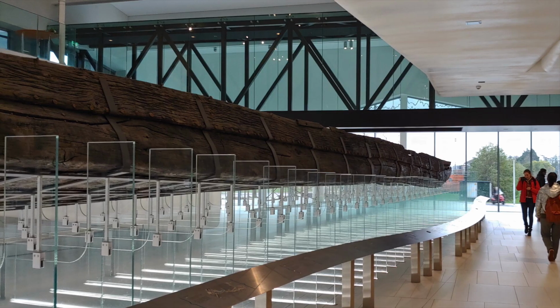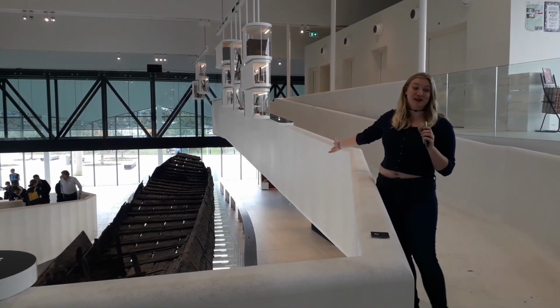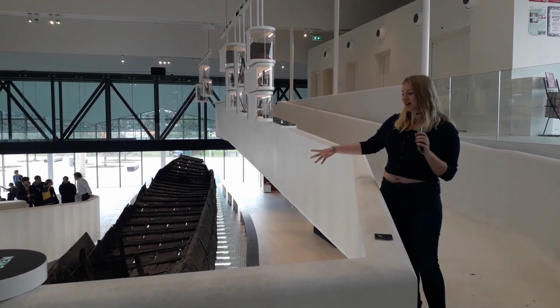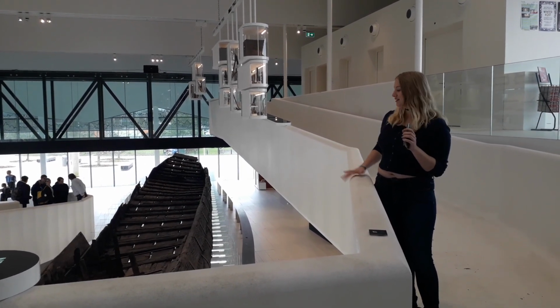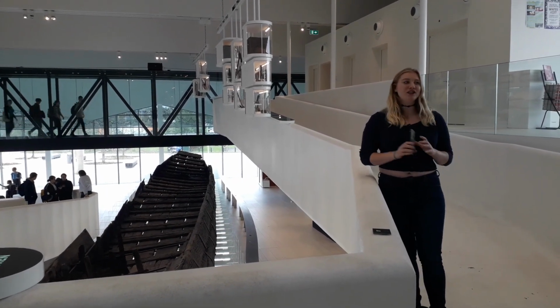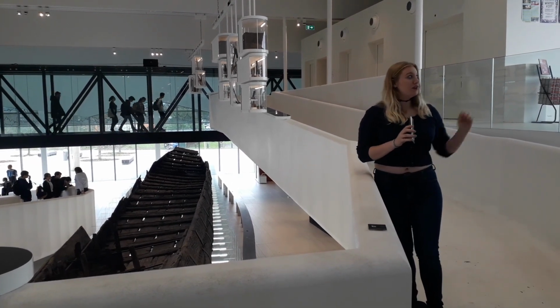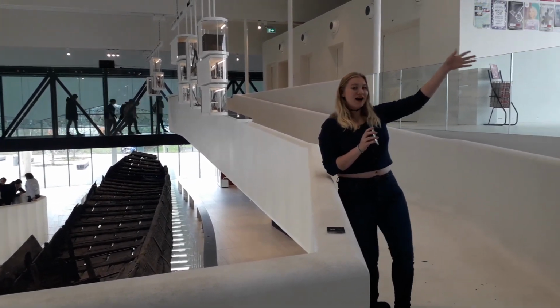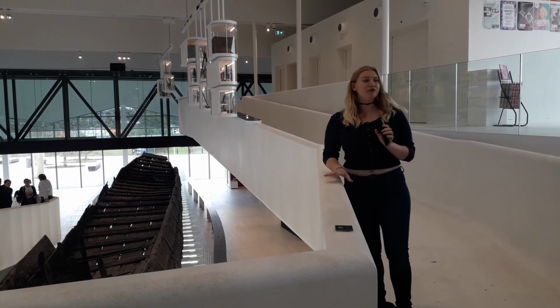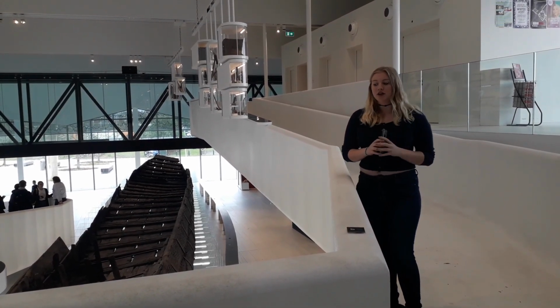barge. We find ourselves at the foyer where we find this beautiful Roman river barge. As you can see, it's almost entirely complete besides the little cabin. This foyer is a combination of both archaeological aspects, so the museum aspect, the stage aspect that you can find behind us. Basically, the foyer is the entrance of the entire museum, or like collective area.